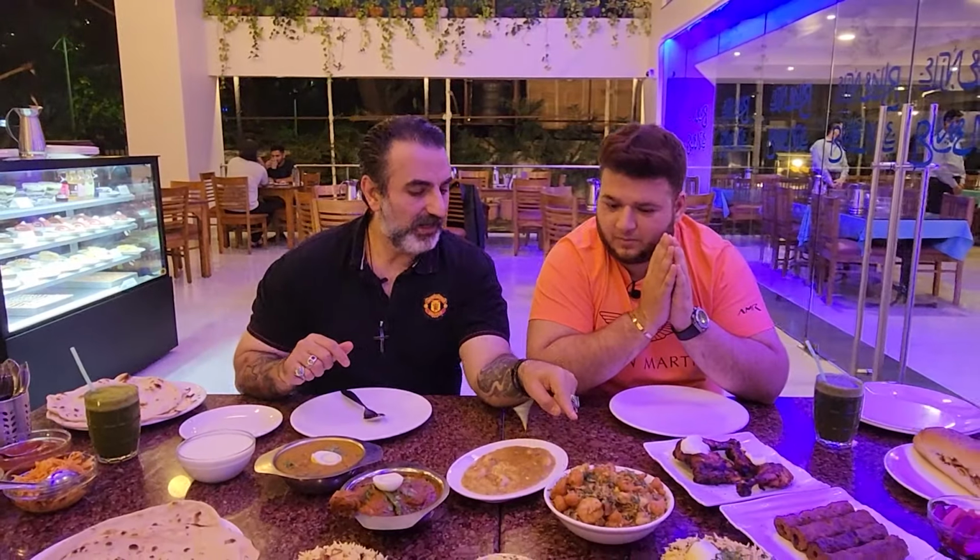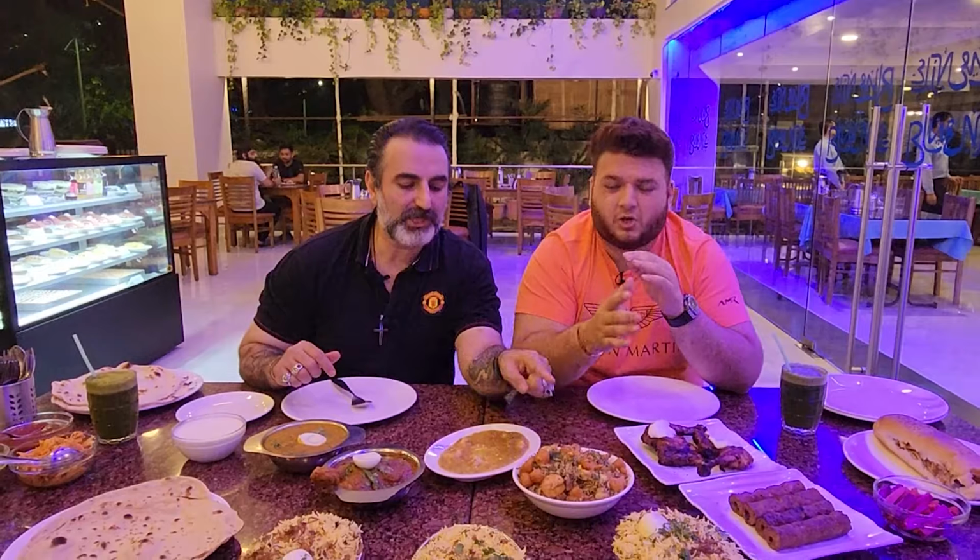Guys, this mixed fried rice that we have has almost everything in there, right? So this is the mixed fried rice. It has egg, chicken, fish, mutton, and prawns in it. Basically, it's 75% protein, 25% carbs.